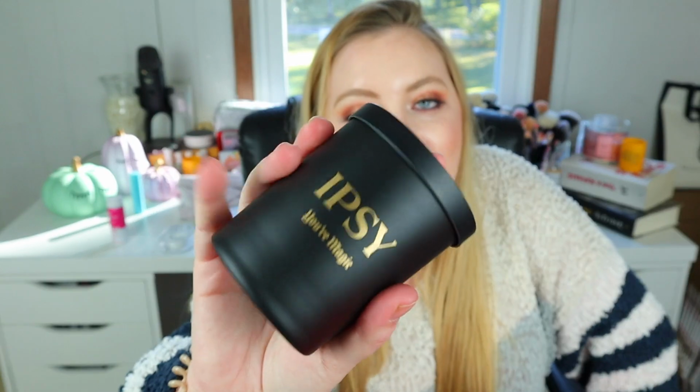And then this other one, when I opened this box, I was about to crap my pants. I was like, oh my god, I got a candle. It says, Ipsy, your magic. It literally smells like a man, like a hot, sweaty man, but in a good way. It just smells so good. It smells so good. That is so exciting to have this. Ipsy, thank you so much. I cannot even wait. But yeah, this is everything that I got.